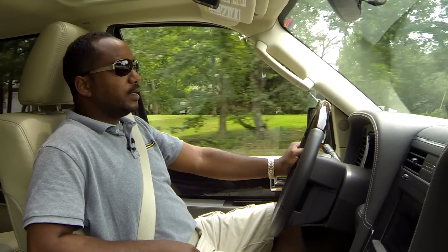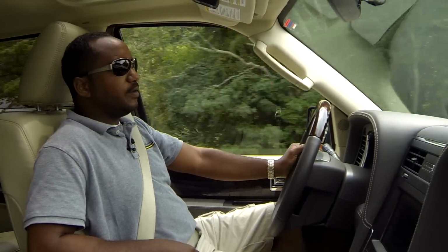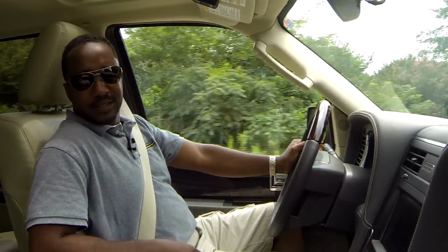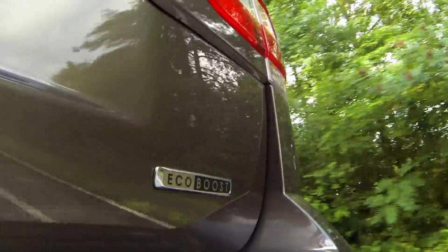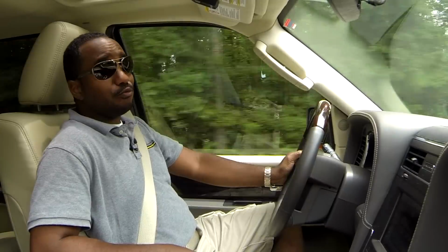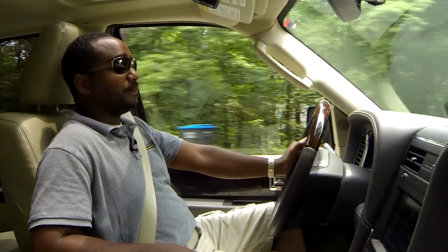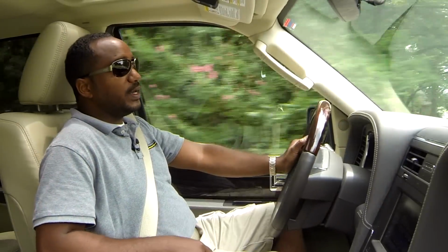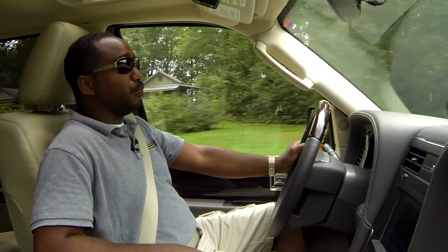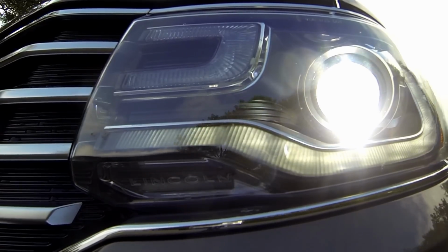This truck has Ford's EcoBoost V6 engine. It's a 3.5 liter twin turbocharged engine that makes 380 horsepower and 460 pound-feet of torque. That's some really impressive power coming out of a V6 engine. Now, Ford's been putting that engine in all of their big trucks lately, and it's really proving to be a competent engine to replace the V8.